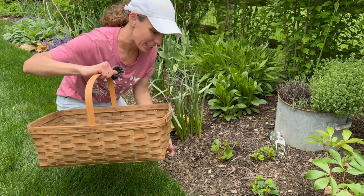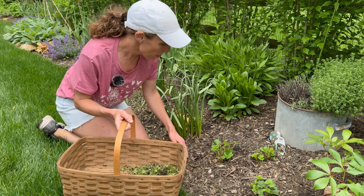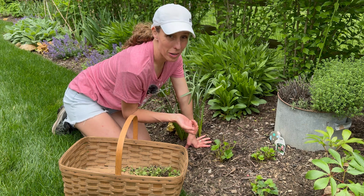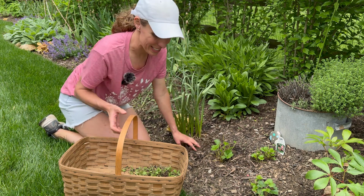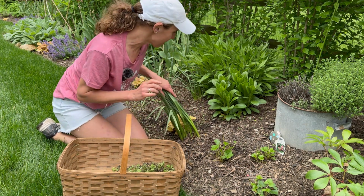I'm loving my basket for these tiny little weeds. This is an old Longaberger basket that my mom had given me. My aunt was actually a Longaberger consultant for a really long time. She did really well in the business, and we have just so many, we've had so many Longaberger baskets over the years.